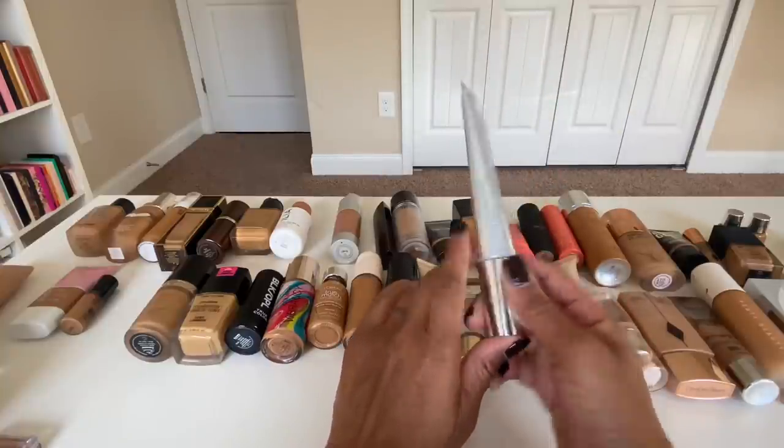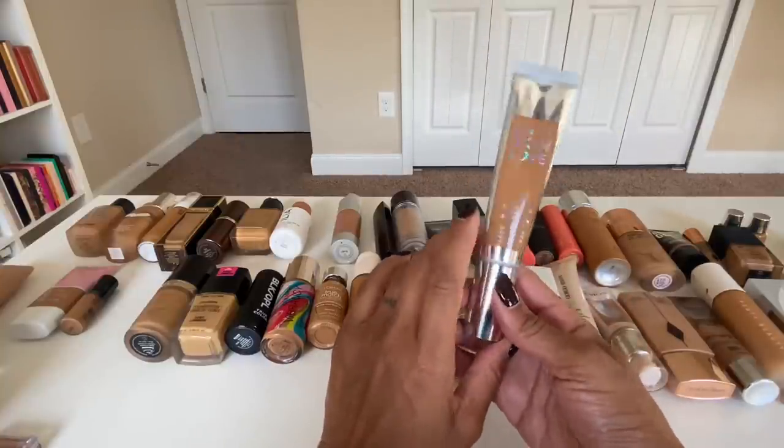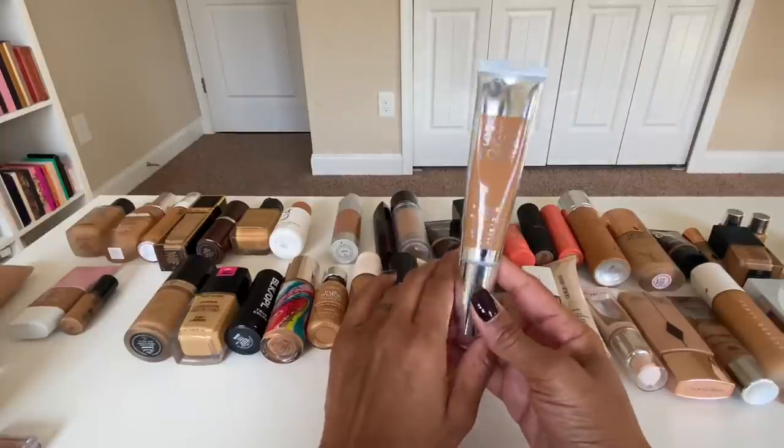Along with the Becca Skin Love Foundation, this is the Skin Love Weightless Blur Foundation, also in the shade Amber, and this actually is half off at Sephora right now. I just checked this morning. This is a beautiful foundation.